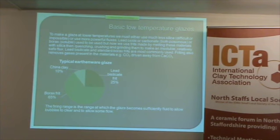This is really just a summary of what we've been talking about. To make a glaze at lower temperatures, we must use much less silica or use more powerful fluxes. Lead is poisonous, borax is soluble, and so we convert them to frits. And a typical glaze there, which would be a low solubility glaze because it contains lead bisilicate, contains 25% of lead bisilicate frit. We've also put in 65% of borax frit and 10% of china clay.